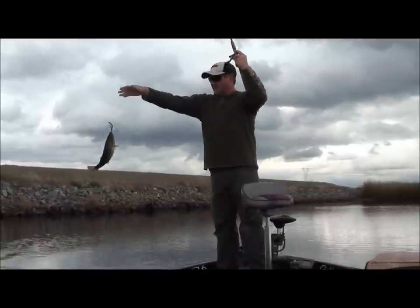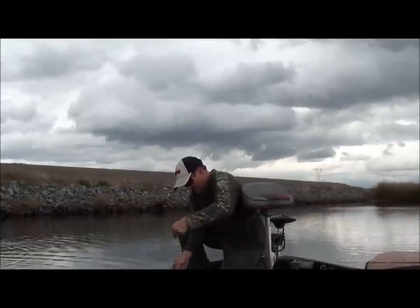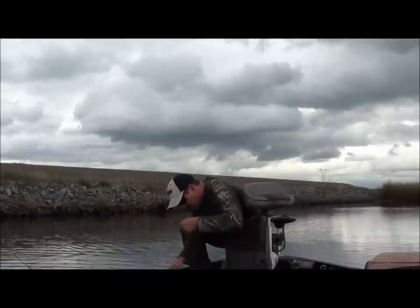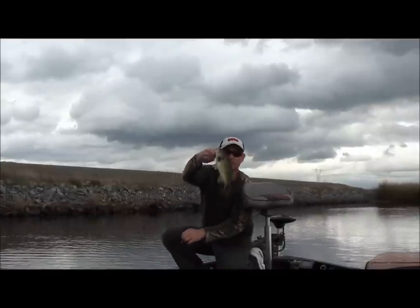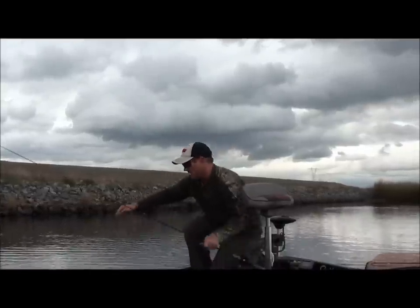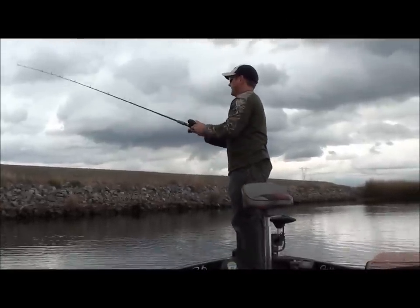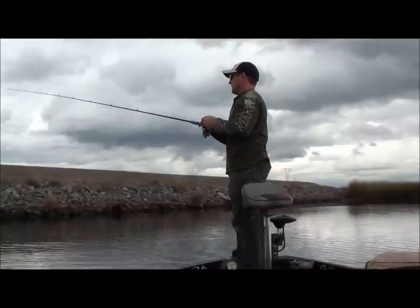There's one. Gee, I thought he was bigger than that. He was way up there in a prime spot. Come here, buddy. Just settle down. Hey, you're gonna get a hook in me. There we go. That's not the one that I missed though, I'm sure of it. I had one have a go way back there that felt good. Let's see if that little guy had a buddy way back there.